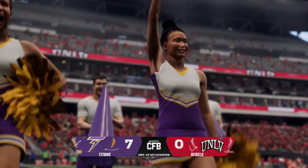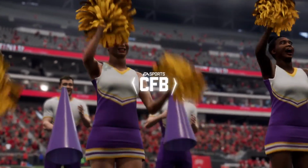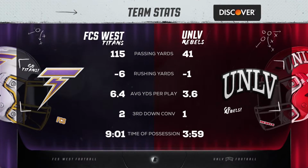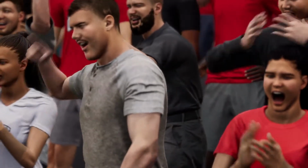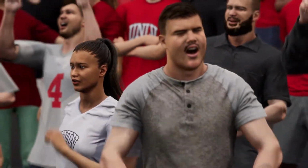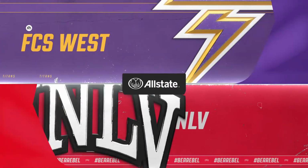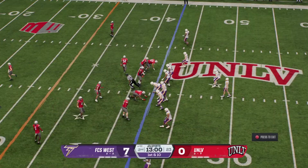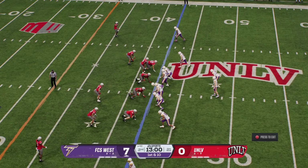That's the end of the first quarter. With the score, Royals 7, UNLV 0. Now to see if these guys can get back in the game in the second quarter. So they'll go back to work after changing into the field.